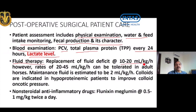We need to give fluid 10 to 20 ml per kg per hour. We have seen that an animal can tolerate up to 20 to 45 ml per kg per hour as well. Maintenance fluid is 2 ml per kg, and it has to be added into this fluid according to body weight. This is the amount of fluid which needs to be given in 1 hour.